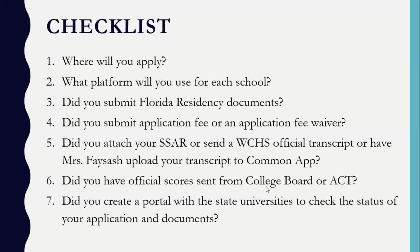If you end up doing the institutional application, you have to go to both websites. For most students, 99.9% are probably going to use Common App, but there are going to be several students who are only applying to USF because they know they don't want to leave home. In that case, I would just do it through usf.edu, which is what would be considered the institutional application.